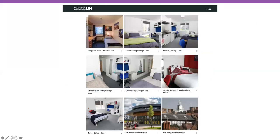So these are the rooms that I've just talked about, and they're on that web page too, just below that section I've just shown you. So you've got the room on De Havilland, the townhouse, the studio, the standard ensuite, the enhanced room, the single in Telford Court, and that twin room, as well as some useful information about living on campus, and also some useful information about living off campus.